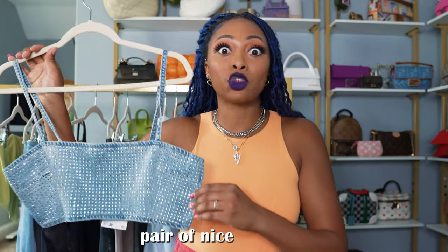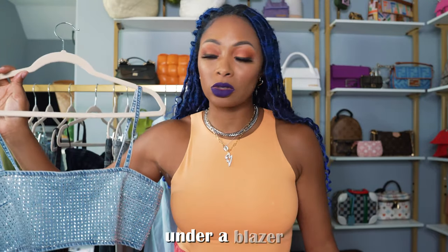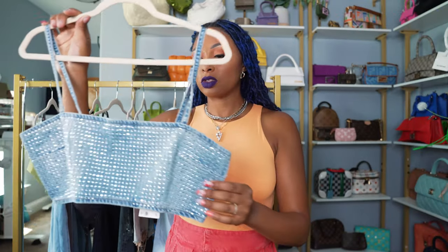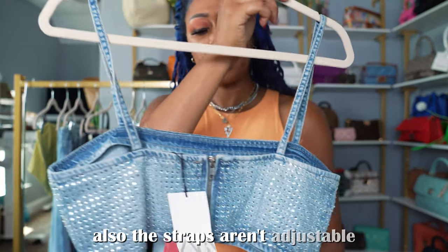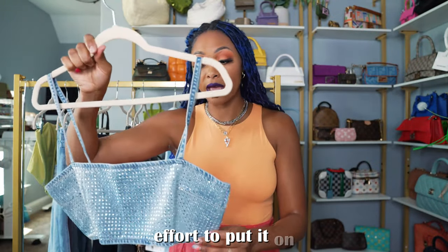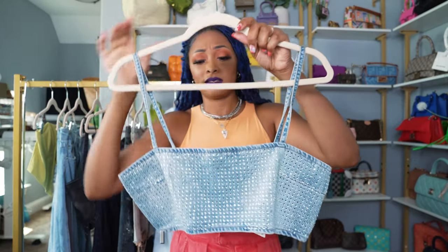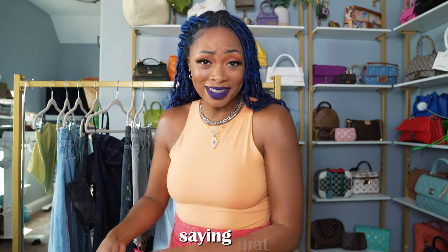A pair of nice trousers. You could do a double denim moment. You can layer it under a blazer. You can do it with anything really. Shorts, if it's still warm, a skirt. So many different ways you can wear this. Also, the straps aren't adjustable, but it does zip up at the back, so you don't have to take too much effort to put it on, which is great. I really love this. I love everything I got. I'm not just saying that.